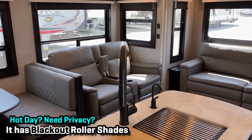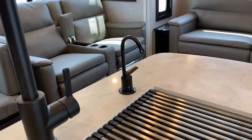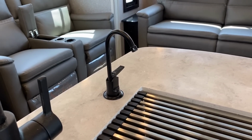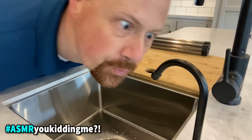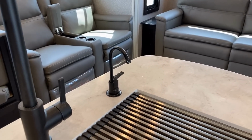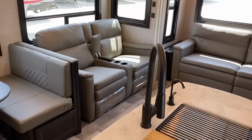Now, as long as it's staring me right in the face, one of the cool things on this one is that it does have the Jayco drinking water system, which is not to be used like a human gerbil bottle feeder thing. It was the eye contact that made it creepy, wasn't it? We'll talk more about that in just a little bit.